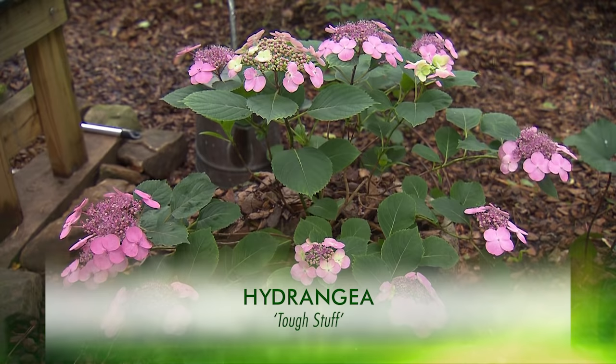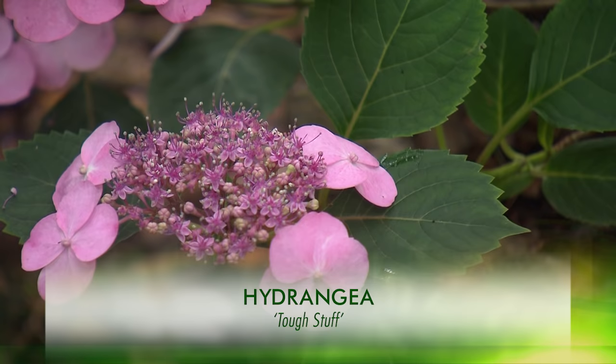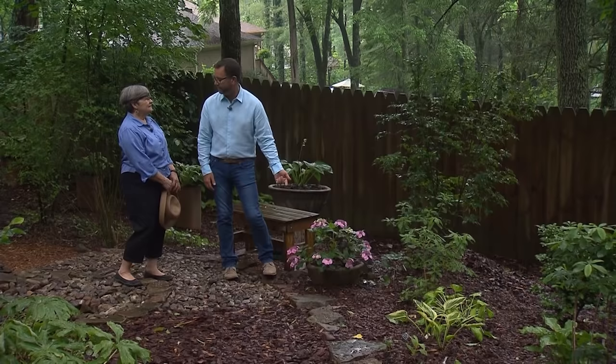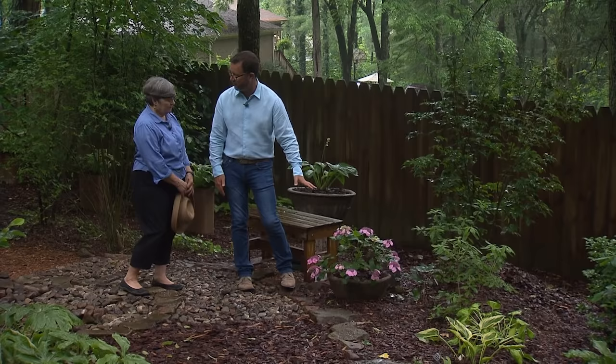Well, another new hydrangea, it looks like, here in this part of the garden. What variety? Its name is Tough Stuff. Tough Stuff. And it's supposed to be maybe 3 feet tall. Right. So not real big. But my understanding, and I haven't grown this one yet, is that this will continue to flower on its new growth and really give you a long season of bloom through the summer. I hope so. Always experimenting, always trying something new.